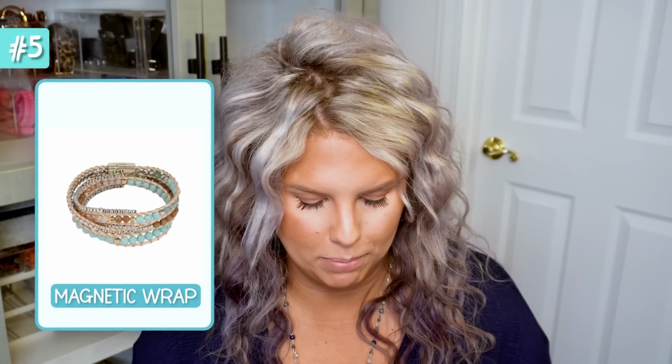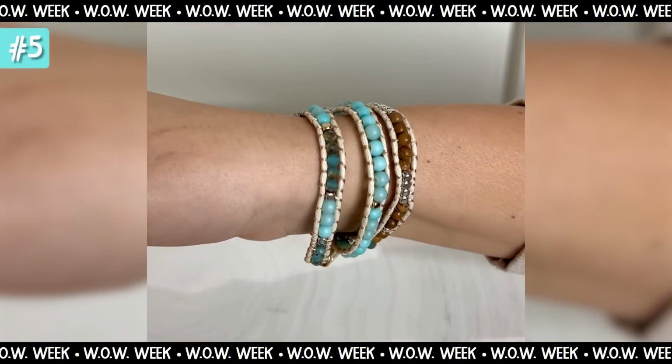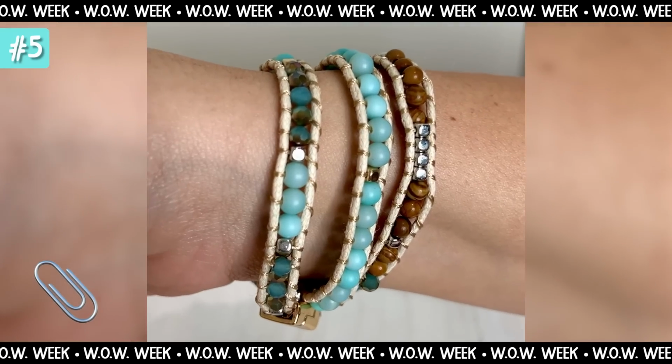This next bracelet here is a magnetic wrap bracelet. Anything that's a magnetic closure is a-okay for me because we've all been there, have we not? We've all done probably the paper clip trick where you're trying to get stuff.